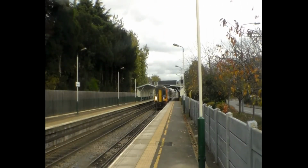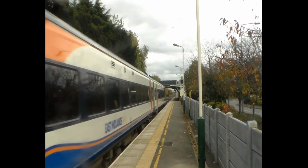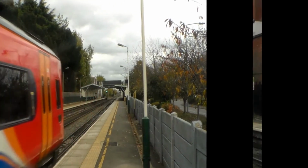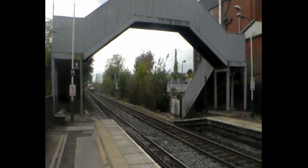Leaving with the 1324 service from Nottingham to Matlock is 158 777. It's now arriving into Beeston station is the 1327 service from Birmingham New Street to Nottingham, 170 398.